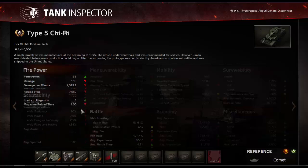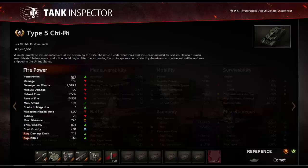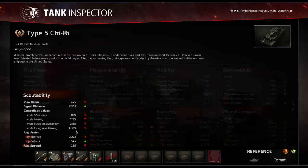But the problem with it is that this penetration, apart from tier 7, is inadequate. In tier 8 and especially in tier 9, you are pretty much useless if you don't manage to shoot at softly armored vehicles. But let's look into the other stats as well.